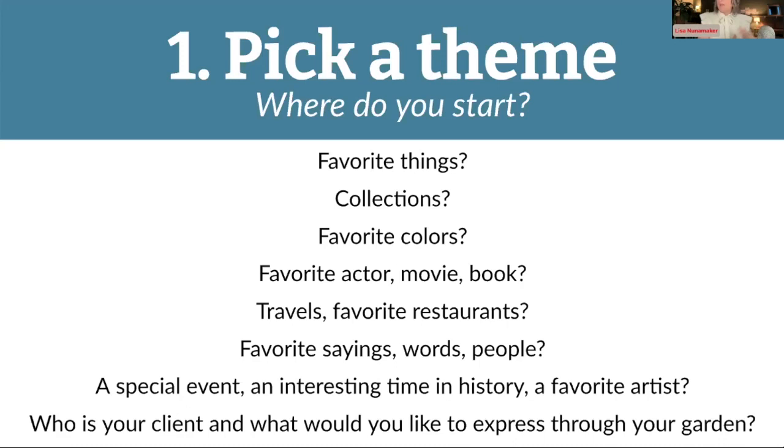I'm looking at the questions right now. So Kimberly wrote, can you have too many items within a theme? I would definitely say narrow in on something because I think it'll be easier for you to design. And if you want to have a lot of themes, like I mentioned, maybe it's a theme for different beds. Then you can have multiple ones if you want.